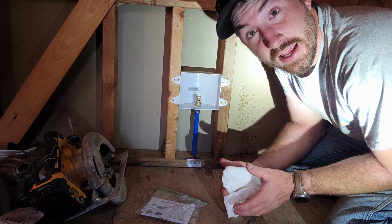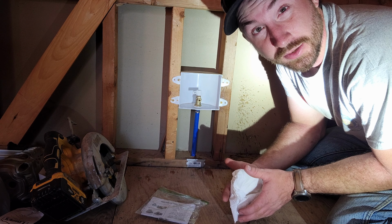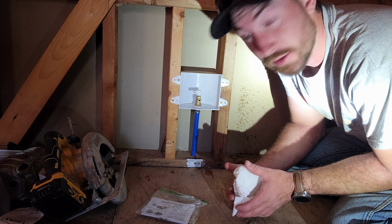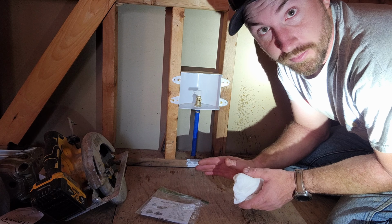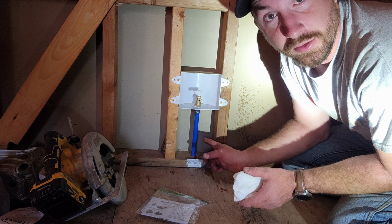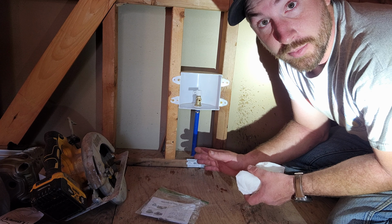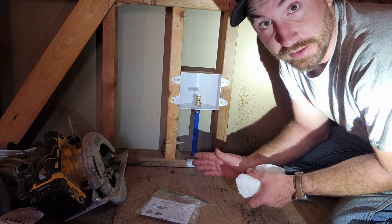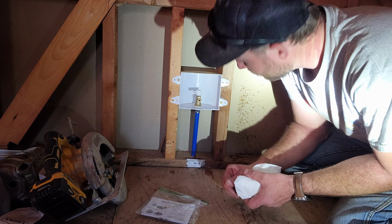Now, I've never had a PEX fitting leak before, ever. And this is the second house that I've remodeled with PEX. But always double check. Just err on the safe side. Since this is going to be behind the sheetrock, once they push the sheetrock up tomorrow, we'll never be able to look at this again until it's too late. So, always do this before you cover it up.